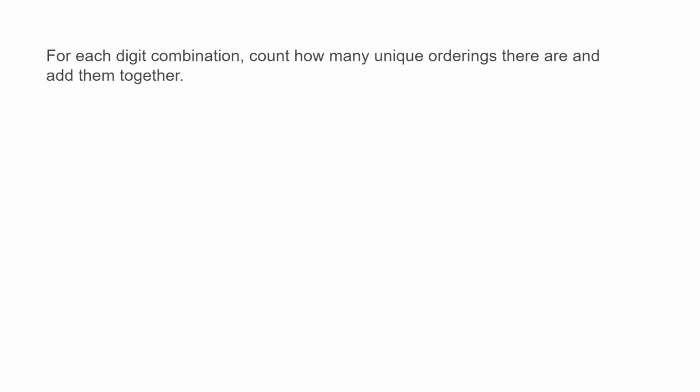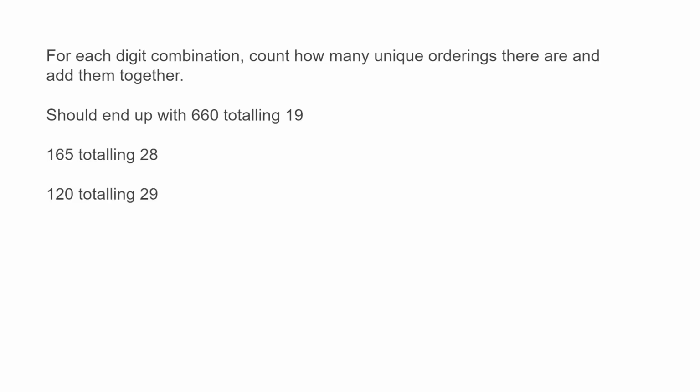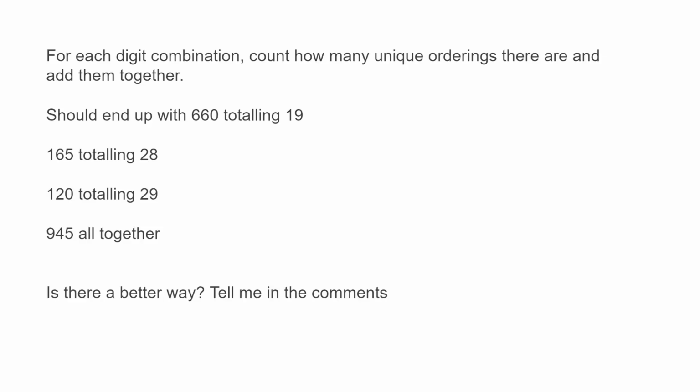And now for each combination, I'm going to count out how many really unique orderings there are, by which I mean orderings that result in a different number, and just add them all together. And if you do that, you should end up with 660 ways to get to 19, 165 ways to get to 28, and 120 ways to get to 29. And again, if there's a way to get those numbers of 660, 165, and 120 by combinatorics, I really want to know. Please tell me in the comments, right?